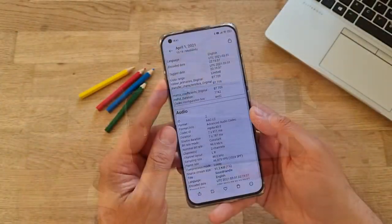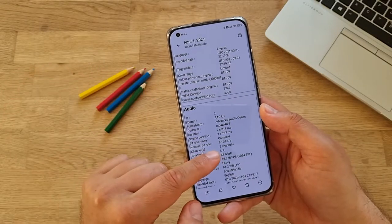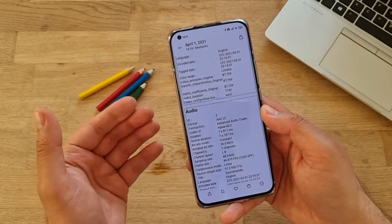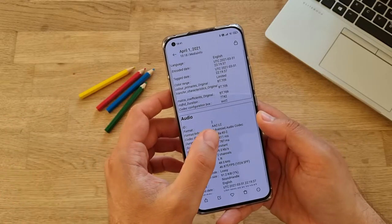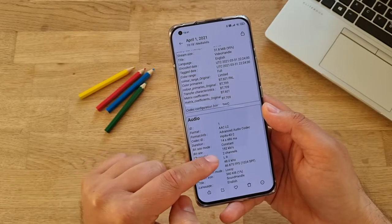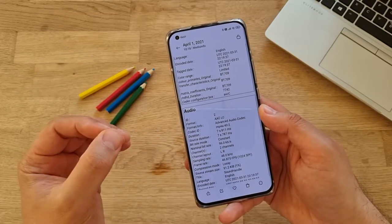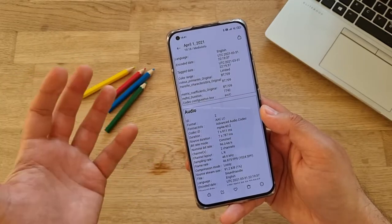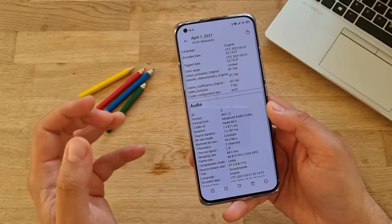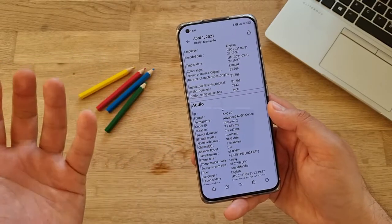Of course, there is always a but. This is the media information from a video taken by the stock camera, and it sadly still has only 96 kilobits per second for the audio stream, which is very strange because this hardware is much more powerful. And just take a look at something. If you're using Google Camera to shoot videos, you're getting an audio stream with a bitrate of 192 kilobits, so it's a bit better. But of course, I also recommend that you use the stock camera to get the better video experience. And it's very sad because in the Mi 10 Pro and in the Mi 10 Ultra, we have 320 kilobits per second. So maybe Xiaomi will fix this and put at least 128.